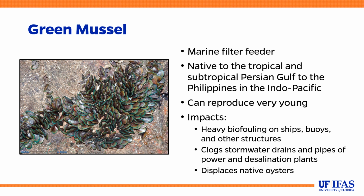Just like many of the invasive species we've been looking at, these also reproduce very young at 2 months of age. They grow and multiply so quickly that they grow dents on ships, buoys, and other structures in or along the water. Cleaning them off is not easy or cheap. They clog up stormwater drains and the pipes of power and desalination plants, causing major maintenance and production issues. Also, they displace native oysters by growing in spaces where native oysters would typically grow.